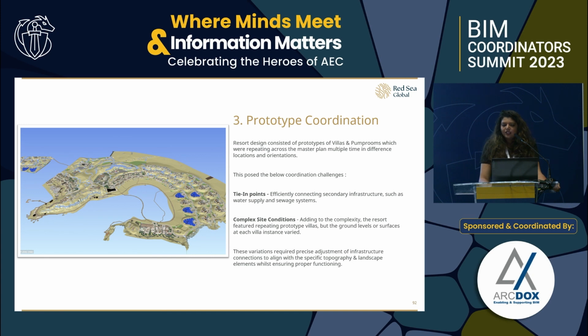Then the next challenge we had was the prototypes. So each of these villas that are spread across the master plan for all the resorts, we had this challenge that we have to not only coordinate the villa as a building, but we also have to coordinate its positioning on site in the master plan together with the landscape and the utilities. So the layout of the building is the same. What you see in the picture is the same villa that is copied multiple times in the site, but at each location, its orientation, its connection to the infrastructure and utilities and the landscape is different. The levels are different. So to coordinate these tie-in points and its location on site was very challenging for us.